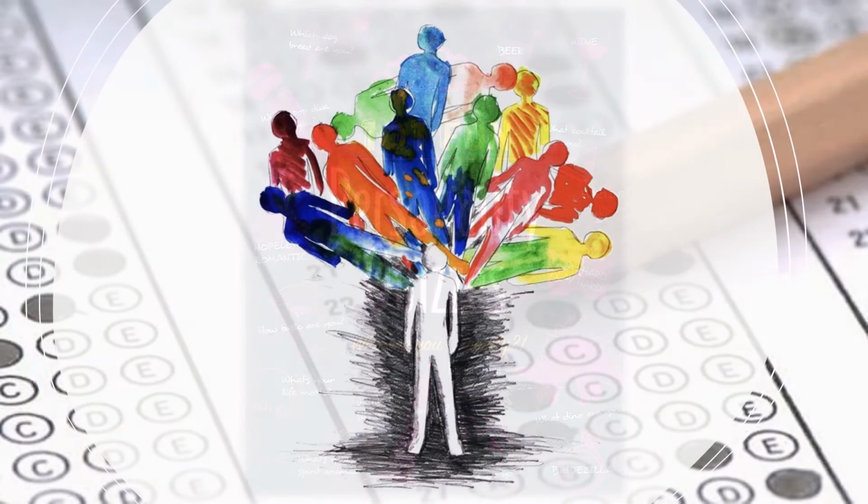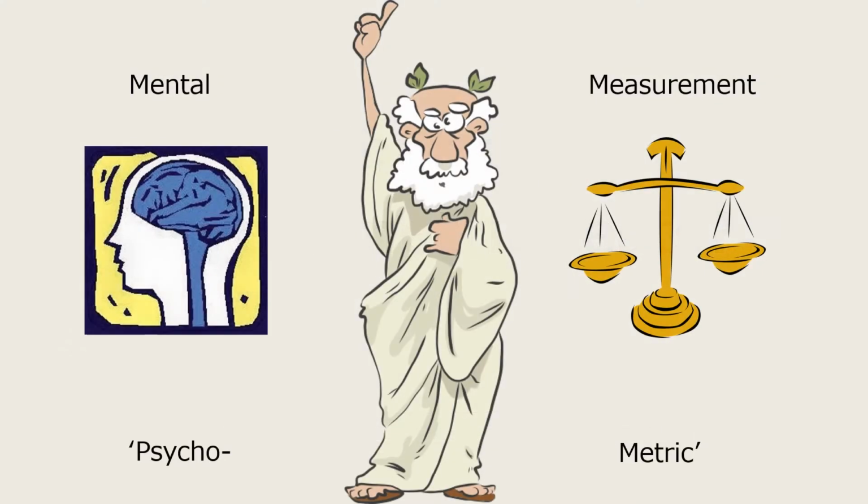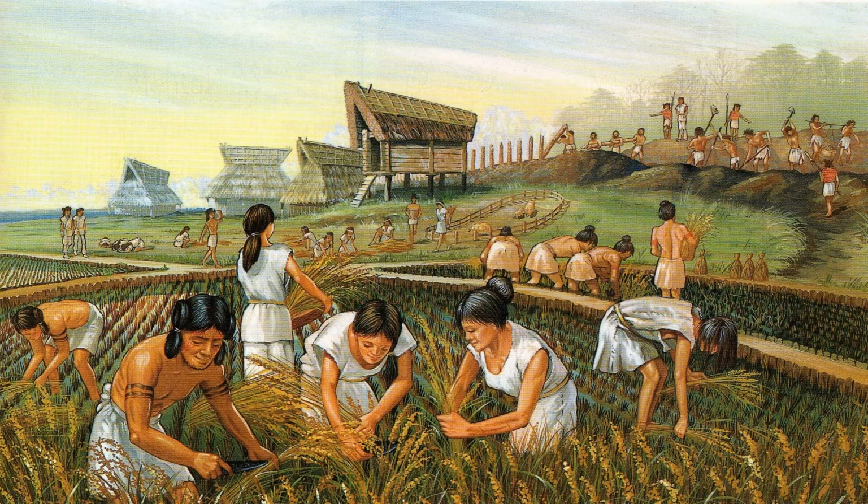But research shows that there are a huge number of tests out there. So how do you know which work and which don't? In answering that question, let's explore for a few minutes what psychometric tests are and where they come from. The term psychometric is coined from the Greek words for mental and measurement. From this we can deduce that psychometric tests are a method used to measure individuals' mental capabilities, and the desire by human beings to understand more about themselves goes back centuries.